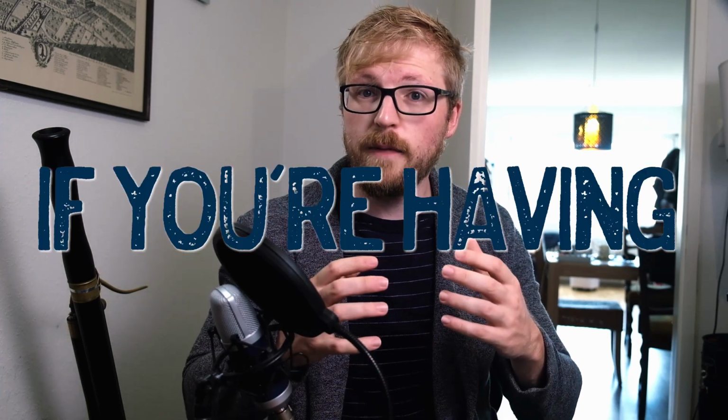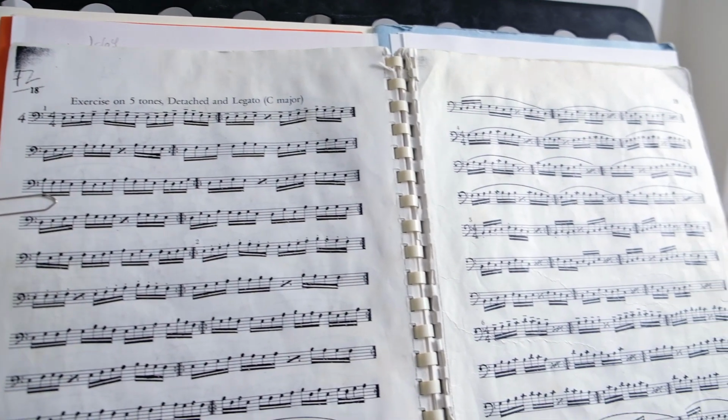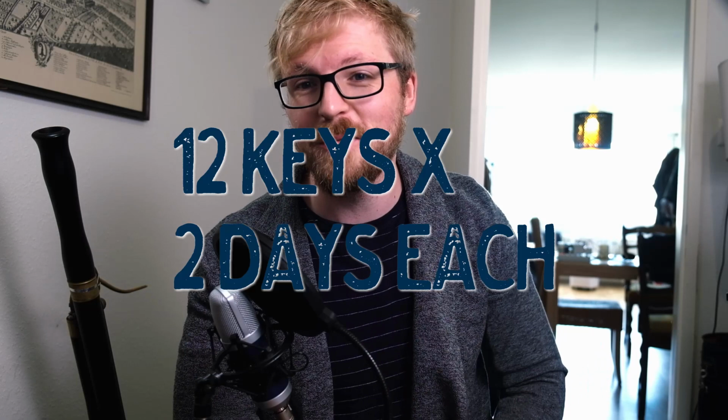So if I have a short rehearsal time or a short practice time, then I may only get through this technical exercise before having to call it a day. So no matter what bassoon you play, if you're unsure of what technical work you should be incorporating into your practice time, then consider the Kovar method. While it will take at least a full 24 days to get through all of the keys, by the next go-round you'll notice that the exercise will seem easier than before.